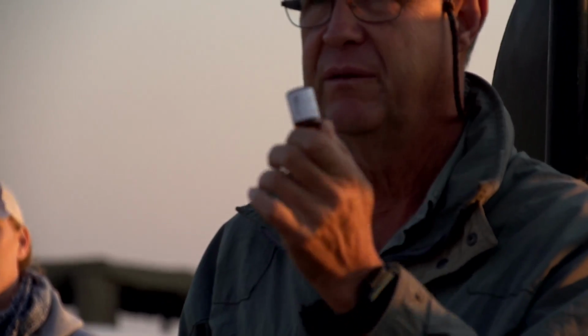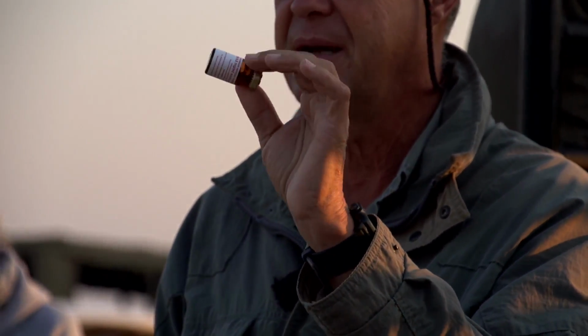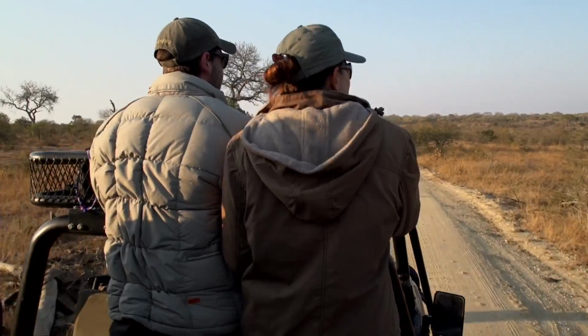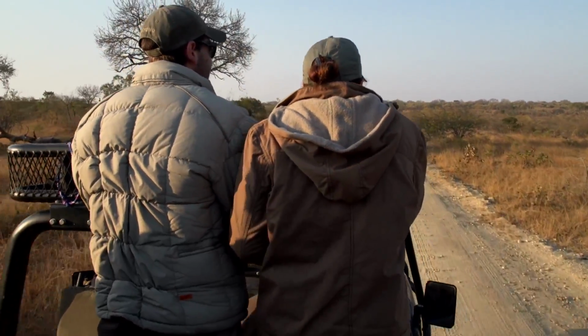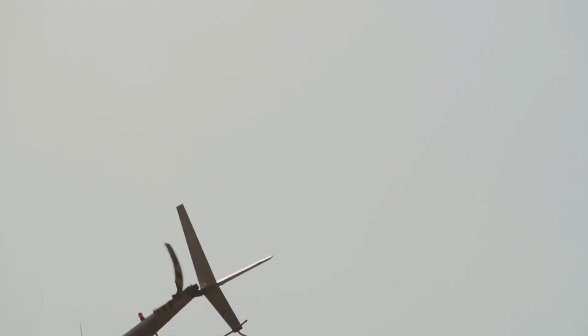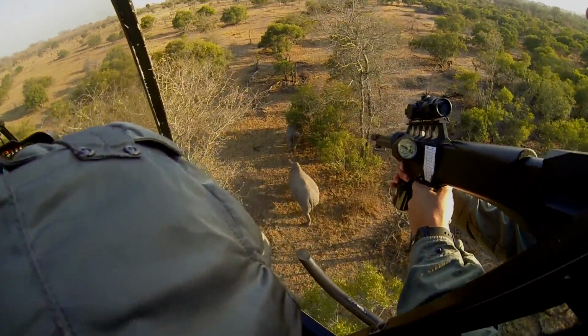The main anesthetic is a drug called etorphine hydrochloride. It's a morphine derivative, except it's 10,000 times stronger than morphine. Okay, so if you prick yourself with this, it will spoil your whole day. It's time to saddle up and head off. Everyone knows where the rhino is. It's now down to the skill of the vet and the pilot.